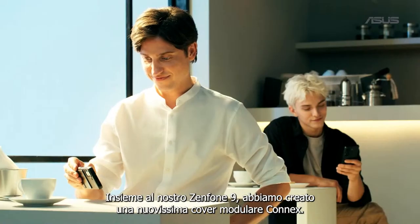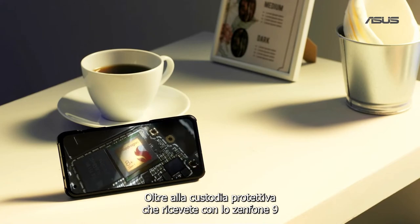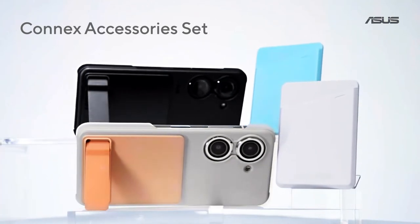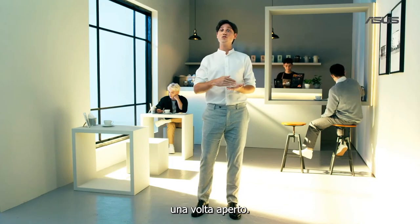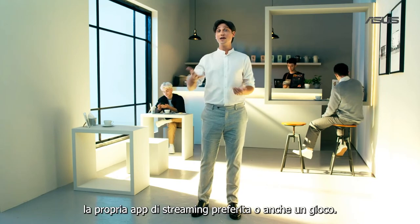Along with our Zenfone 9, we're launching a brand new modular Connects phone case. Besides the protective case you get with your Zenfone 9 out of the box, the Connects phone case lets you attach either a card holder or a kickstand. This smart stand can automatically launch an app of your choice once you pop it open. It's YouTube by default, but you can change it to launch your favorite streaming app or even a game instead.